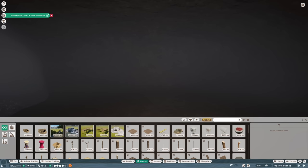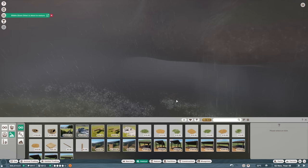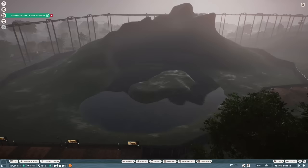You can't really see because of all the fog, because we're in the middle of a storm, but I'm just gonna add some extra large bedding and some large bedding in here. This is a nice little bedding area for them. And then they can lull wherever they want. They're not gonna get a great view of the guests from here if they just stay over there though. So I'm hoping they will move out and we can try and encourage them to do that with some enrichment.